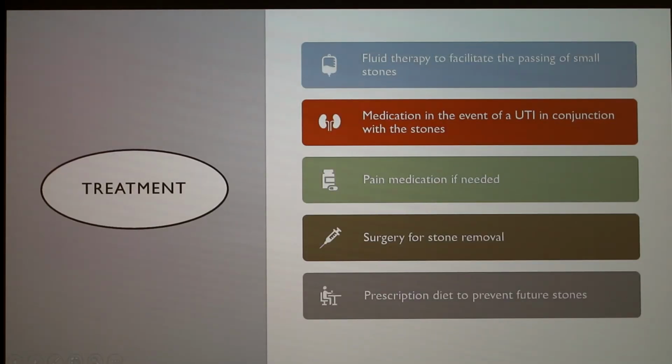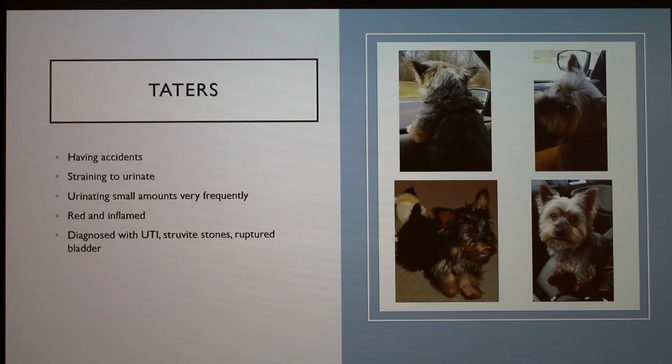So treatment, there can be fluid therapy that's going to facilitate the passing of small stones. It's essentially just an overload of fluids into your body system to cause the dog to flush. You can medicate in the event of a UTI with an antibiotic. If it's very severe, they can do pain medication to help reduce that pain until the stones are either removed or flushed. Surgery is really typical, especially if the stones are large, and a prescription diet after the surgery or treatment to prevent future stones is almost always a given.